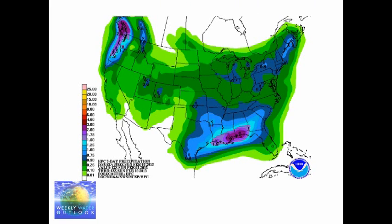Okay, now I showed that it looks like we will have sort of a midweek, relatively modest system. I'm not overly impressed with it. And then as we get towards next weekend, perhaps a stronger system pushing through. This is a 7-day precipitation estimate. And you can see for the most part, this would not be an excessive rain event for most of the area. It would just tend to increase the upper soil moisture.